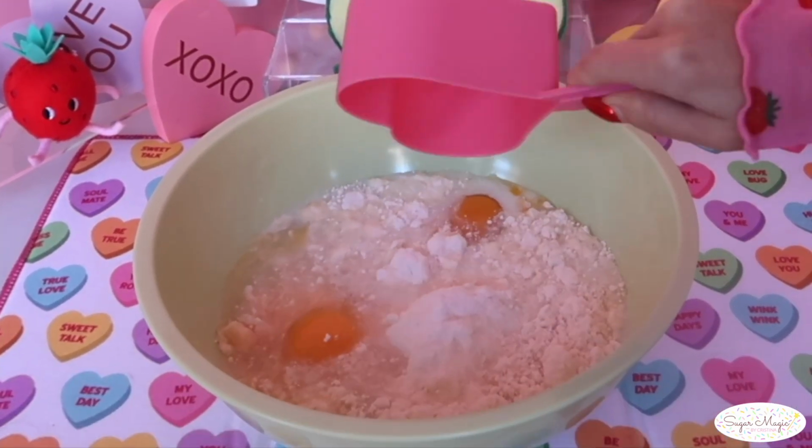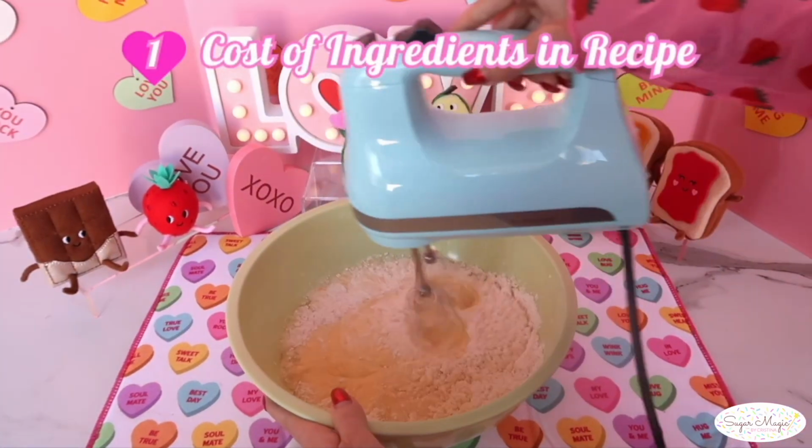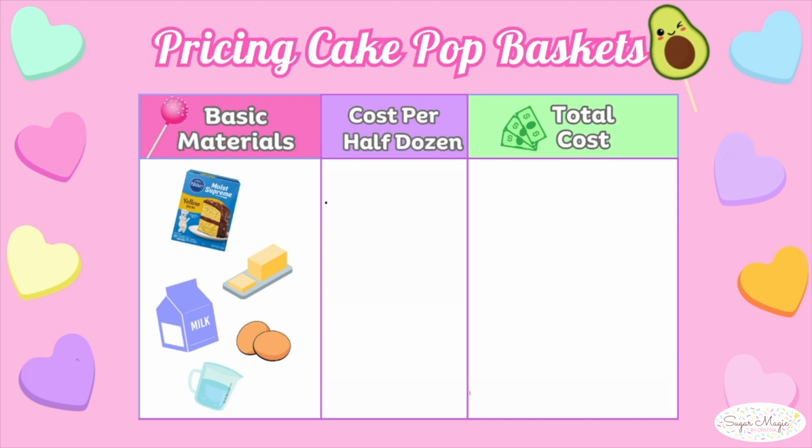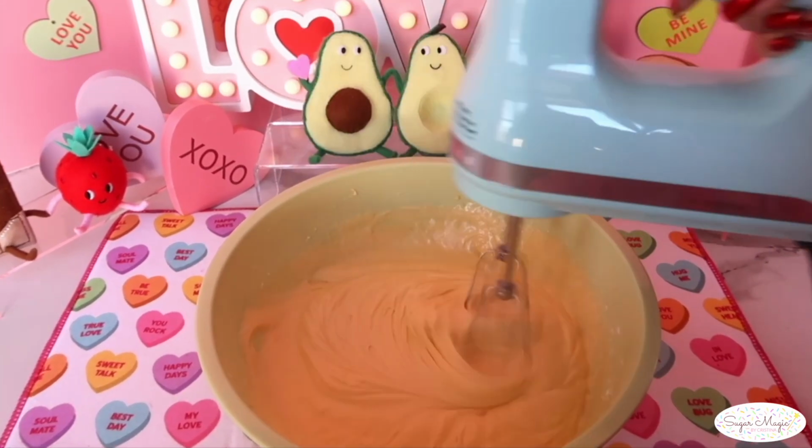Usually I price my cake pops per dozen, but there are 6 in the basket. So to find the cost of the ingredients, I'm taking the $1.37 for the box of cake mix and dividing by 18 servings in the recipe, then multiply by 6 for the cost per half dozen. Next, you would continue calculating that way for the remaining ingredients with any conversions as needed.